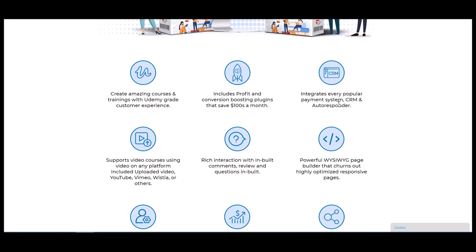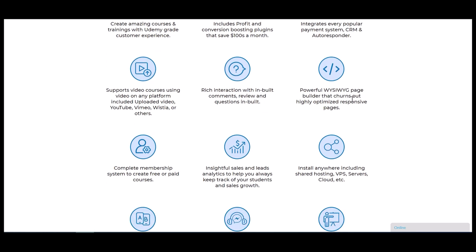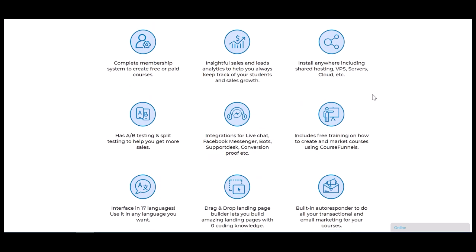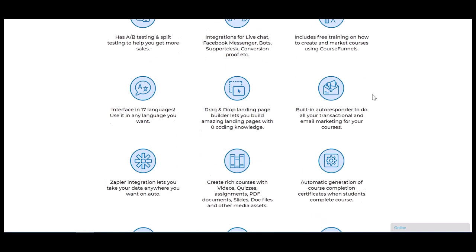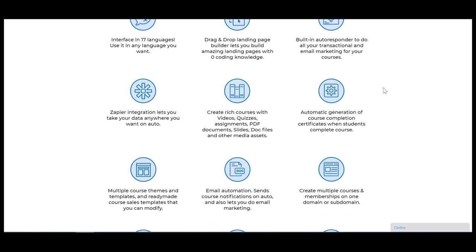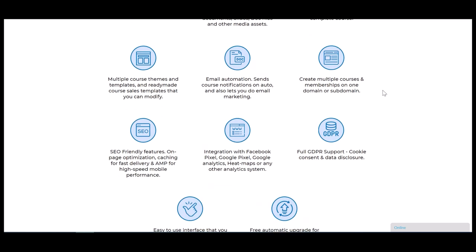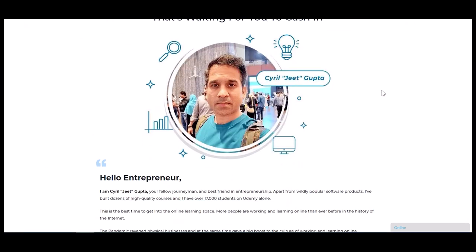includes profit and conversion boosting plugins, includes every proper payment system, supports video hosting, including videos on any platform, uploaded videos, YouTube, and so on. Rich integration with built-in, powerful page builder, complete membership system, includes sales and leads, install anywhere, has A/B split testing, integration with live chat, includes free training, interface in 17 different languages. What a potential for that one. Drag and drop landing page, built-in autoresponder, Zapier integration to create rich courses, videos and so on, quizzes, automatic generation, multiple course themes, email automation, and so on. You can see the huge potential.